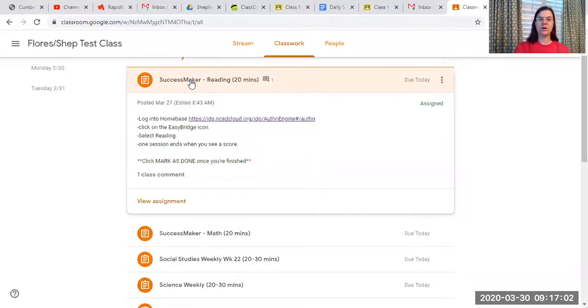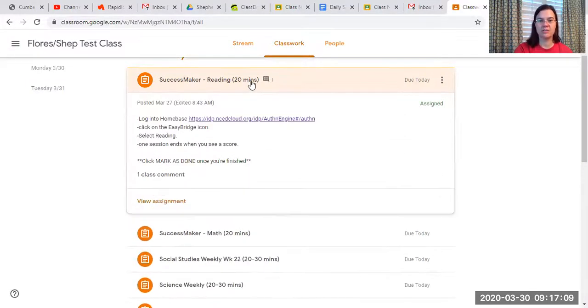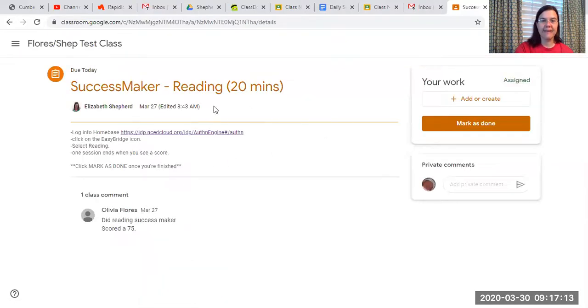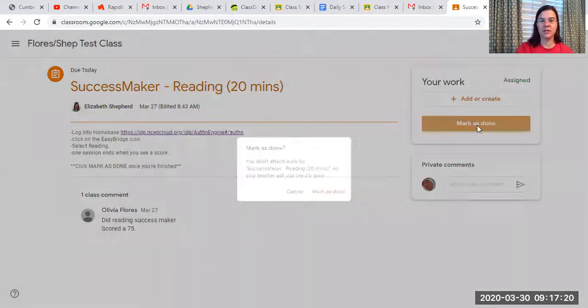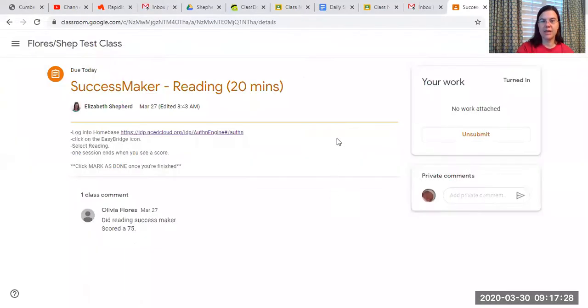As soon as it kicks you off, you've done that one, and you will click Mark as done. If you go to View Assignment right here, after you finish doing Success Maker reading, you'll click Mark as done. And it'll say you didn't attach work, and that's okay because there's no work to be attached. So you click Mark as done. And it says turned in. So I know I've done that.